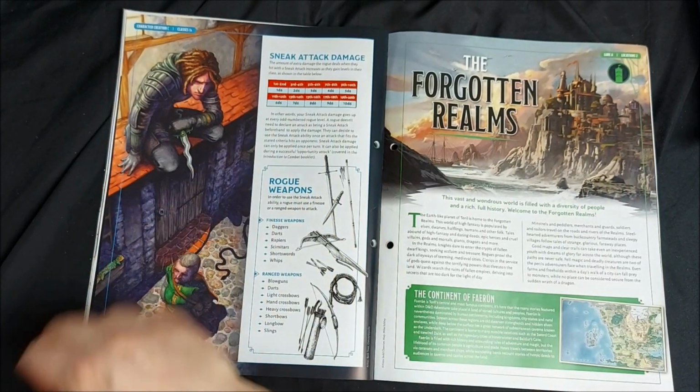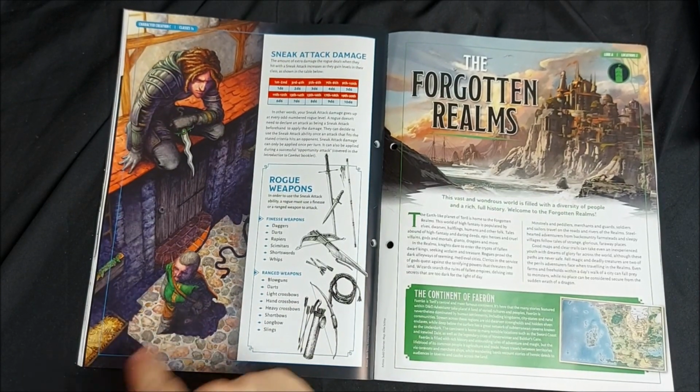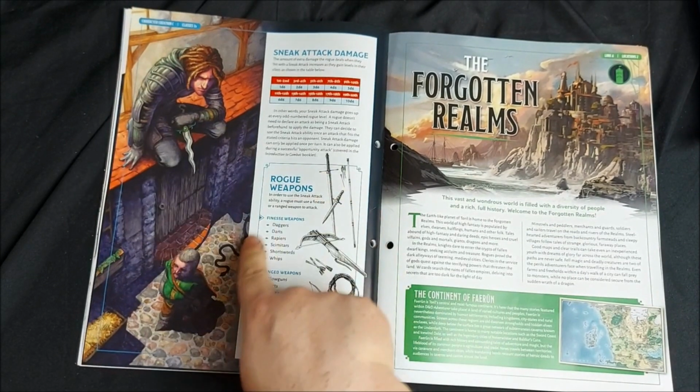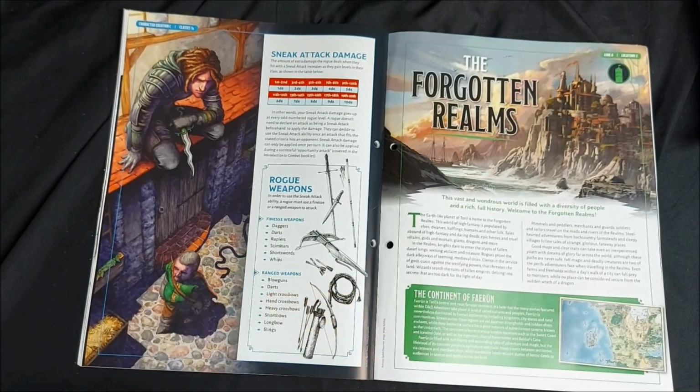And here we see a rogue sneaking up on an unsuspecting person, probably going to pinch his money purse there. And what I quite like is if you look at the shadow of his dagger, it is slowly turning into a slithering snake, ready to strike.